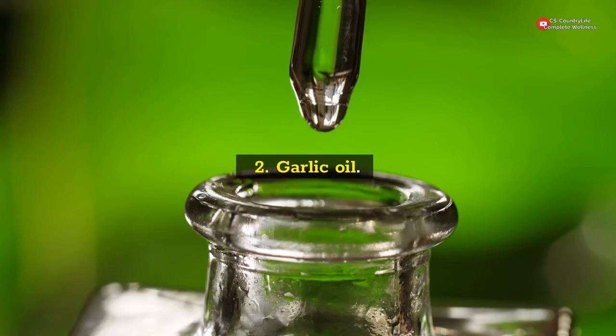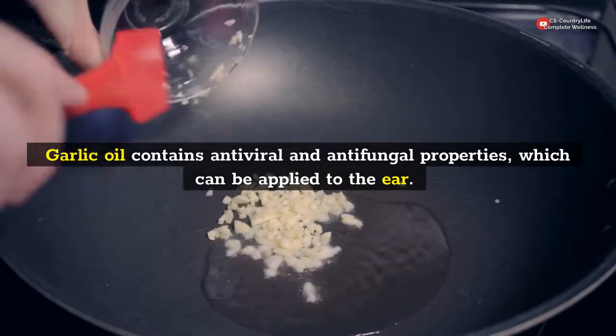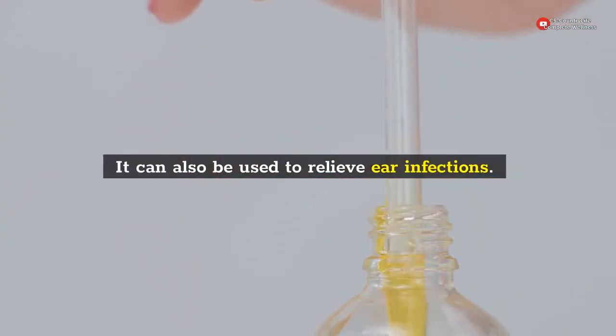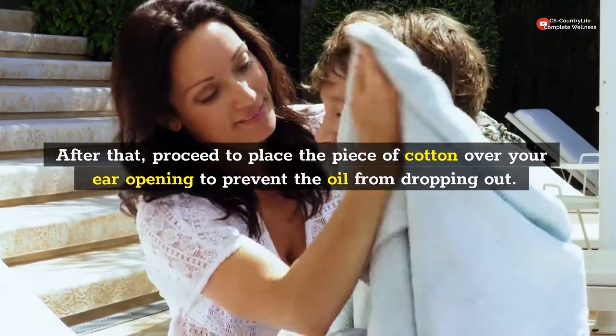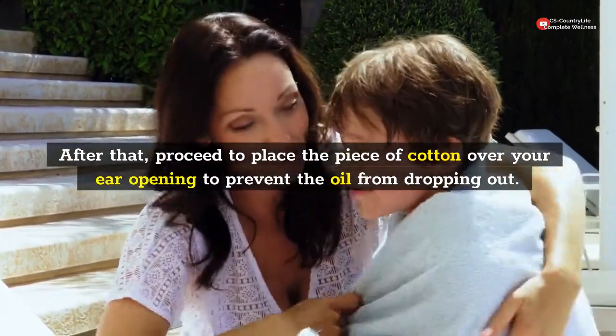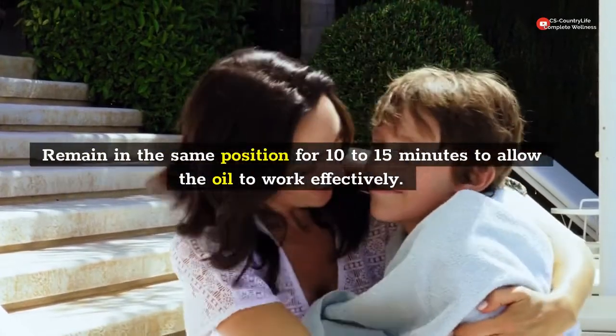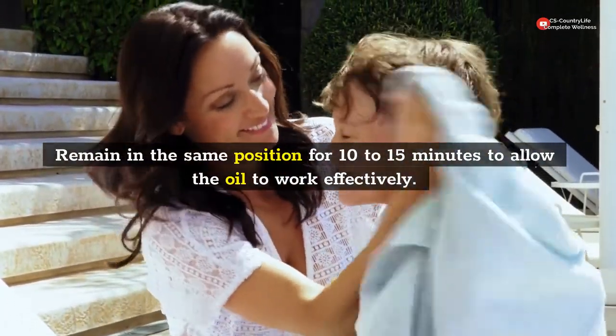2. Garlic oil. Garlic oil contains antiviral and antifungal properties, which can be applied to the ear. It can also be used to relieve ear infections. Put about 2 or 3 drops of warm garlic oil into the ear. After that, proceed to place a piece of cotton over your ear opening to prevent the oil from dropping out. Remain in the same position for 10 to 15 minutes to allow the oil to work effectively.